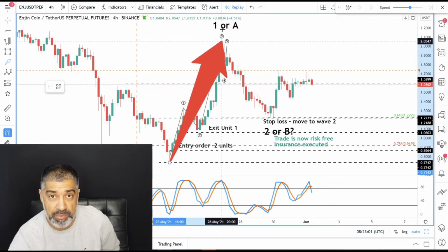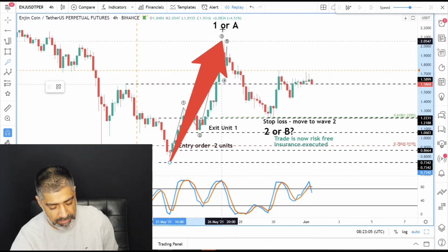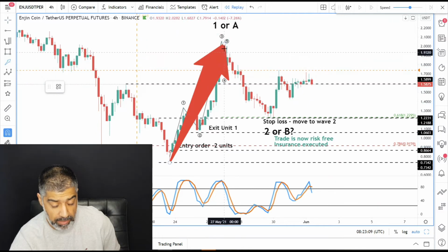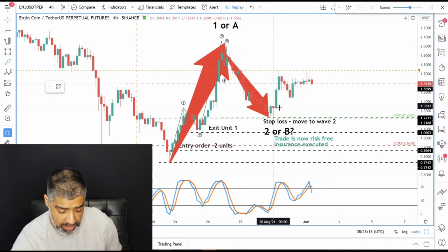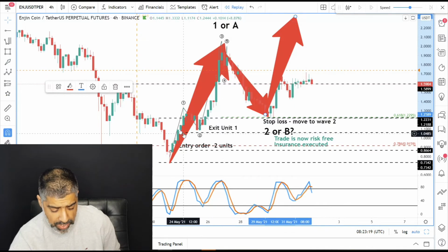But there's this movement up, which I'm seeing as a micro wave 1 or an A. Let's just focus on it being a wave 1. And then we've got this move down, which is like a mini correction to the correction, a wave 2. And then what we should see, if it unfolds nicely, is a wave 3 unfold, so we get new highs. So we bought our position here.